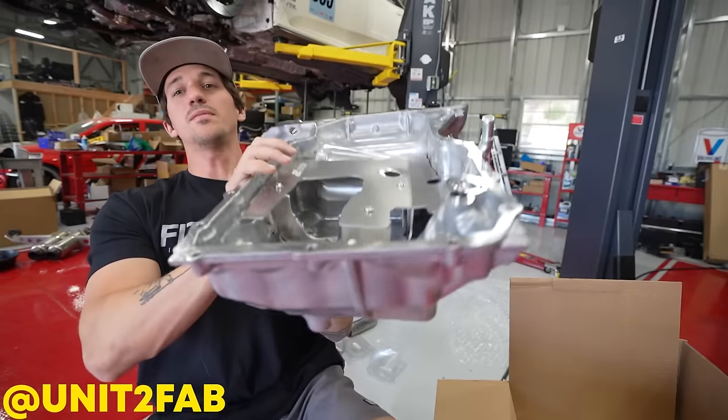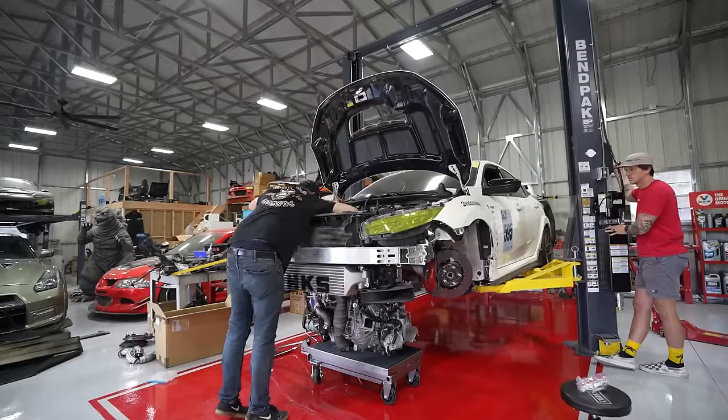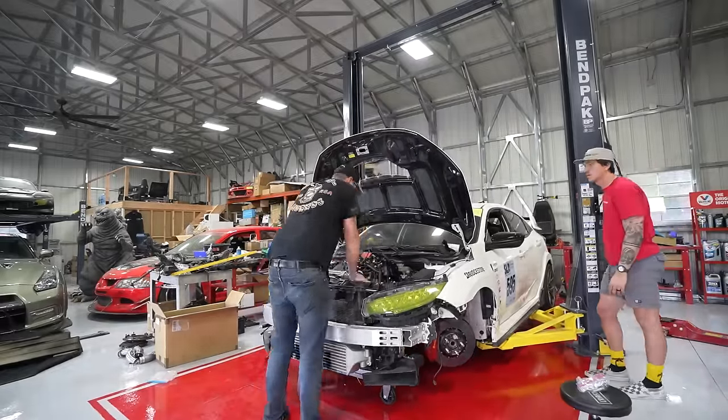All of the modifications that we've done to support this have been really tasteful. We have the motor mounts, we have the baffled oil pan, the injectors. I mean, there's just so many good bits on this car that I'm so excited for you guys to experience.